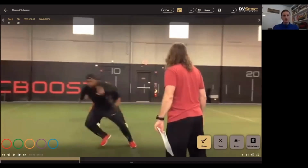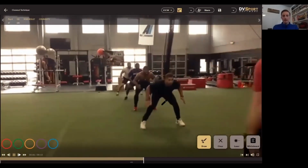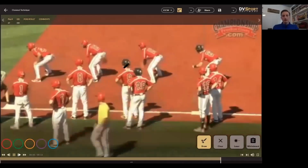Hundreds of drills, chair closeout drills, line closeout drills, but focus on the technique of the drop step and the crossover step. Again, active in the gap, boom, exploding, short distance closeout. See it in baseball all the time.